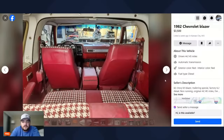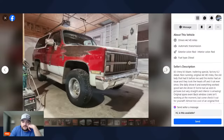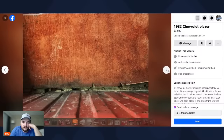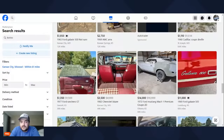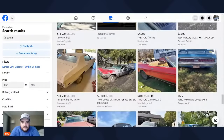82 Blazer. 6.2 diesel, non-running. What a shock. They took the heads off the engine years ago. Probably had that typical head cracking problem that those things had. I don't know, $3,500 for that? If it's solid, it's not. That's a great picture. You could just pull the carpet up there, buddy. I dare you. There's nothing left of it. Oh, my God. I mean, it needs everything. I don't know, $1,500 maybe? My dad just bought one that was nicer than that with a locked-up small block and a four-speed for $1,500. And the guy delivered it. They are out there. You just got to look.